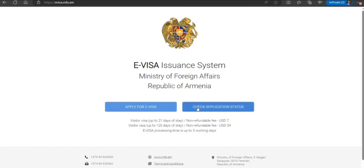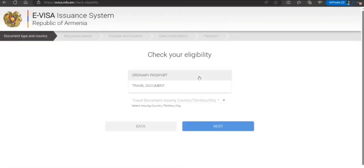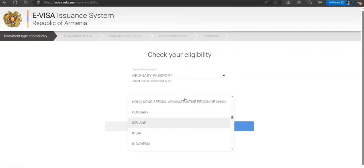So this here is the official e-visa site. You can apply at the embassy also, but this is easier, where you can do everything online. So let's say you are traveling on an ordinary passport, and you have a passport from India.